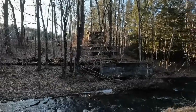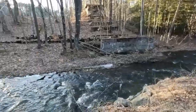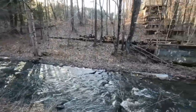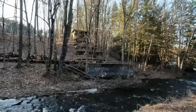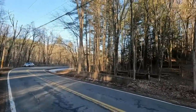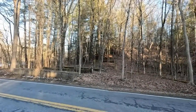Can't see it in the pictures, but there is a fence there with posted signs every 30 or 50 or 100 feet. Don't go in there, folks. Stand here on the road and enjoy them from here. And just imagine the wooden trestle that went from here all the way over to there. Academy Hill Road, folks.